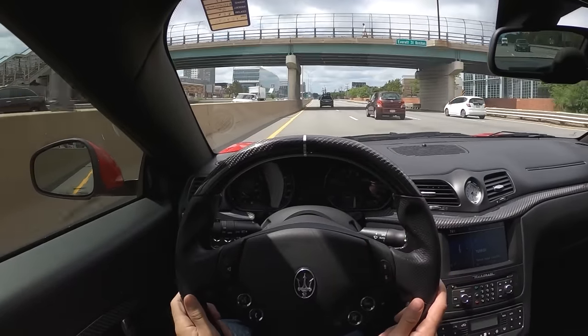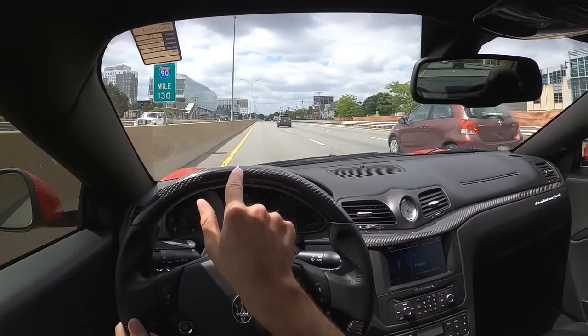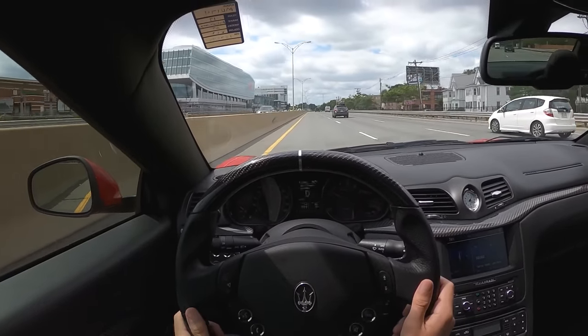How about this carbon fiber wheel, huh? And I love that the center line isn't a painted red or yellow. It's just nice chrome. That's kind of cool.